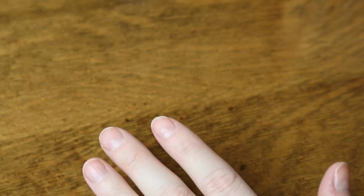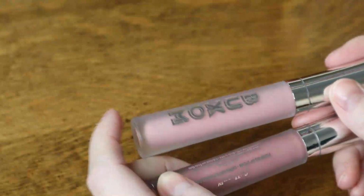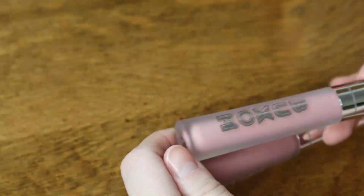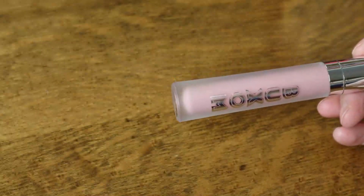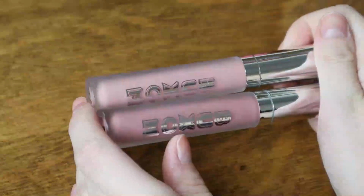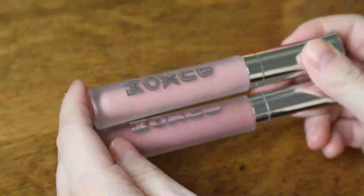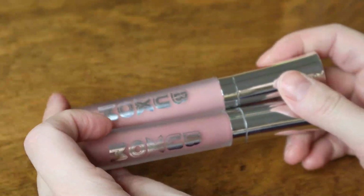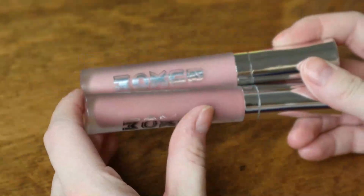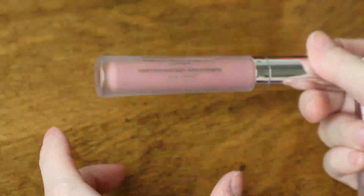So first thing I have are these two Buxom lip glosses. These are the full-on plumping lip creams, I think. Yeah, but they are more of a glossy formula. They're very, very sheer. Like all Buxom products, they have that minty, tingly scent, flavor, feeling, whatever you want to call it, that when you put them on your lips, you do feel them plumping up. I have two: the shade White Russian and also Blushing Margarita.